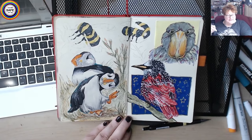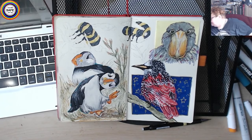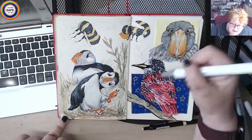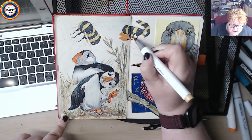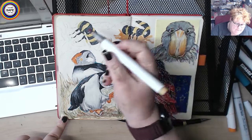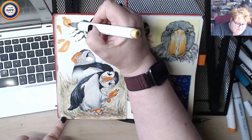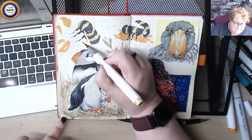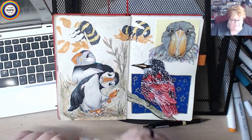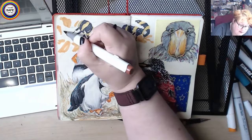Now the flowers are the same colour as the bees. Now if I do the same flowers and the bees are the same colour, they're not going to stand out. So I'm going to use that orange that I used earlier for the flower petals. Because then I got that orange three places again. And then we want that dark browny colour in here.